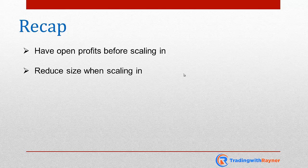So let's do a quick recap on how to scale in your winners. Number one, have open profits before scaling in. I've discussed that quite extensively because you don't want to lose anything more than your initial risk. Number two, reduce size when you are scaling in. Because if you don't reduce size, any pullback that comes will cause a very sudden swing down in your equity curve. So I always reduce size when I scale in. And last but not least, wait for a valid trading setup. When you have a valid trading setup, you can have a proper stop placement, so you're not anyhow putting your stops in the market. These are the core things you want to consider when you are scaling in your trades.